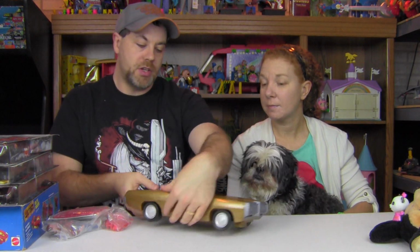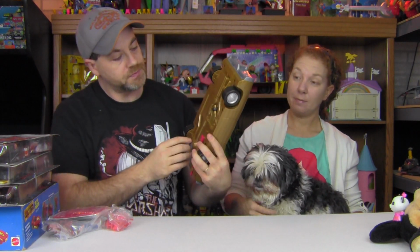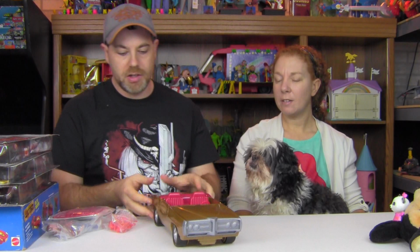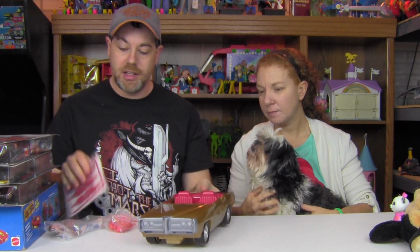There's also, let's see if we can remember how that works. There's also a little stunt wheel underneath the car. If you pull this out, you can put the car up on two wheels like this. So loud. And it's a stunt car. So Jack Slater's car can drive up on two wheels without really any assisting. It's a very, very neat toy.